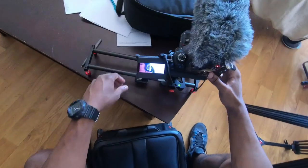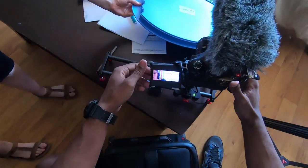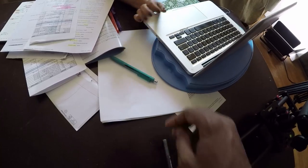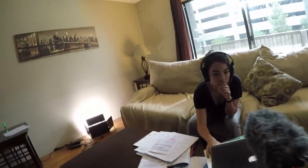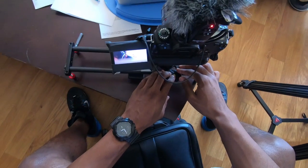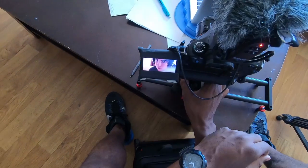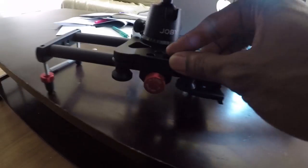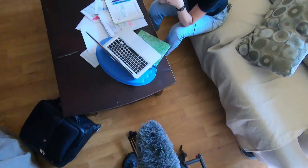Crap, now it's too high. We're trying to prop her laptop up. Yeah, that might be enough there. We're skimming right over the top of the laptop. We're propping it up with, what is this, like a bread tray or something? So that way we get this shot right here where we're just skimming right over the top of the laptop. Think about this slider. You gotta make sure this like tightening knob down here is all the way loose or else you're gonna get like bumps right in the middle of the track. One thing to be aware of. Other than that, good to go.